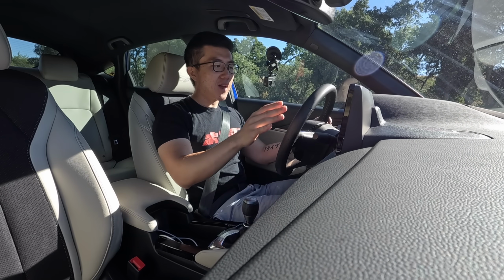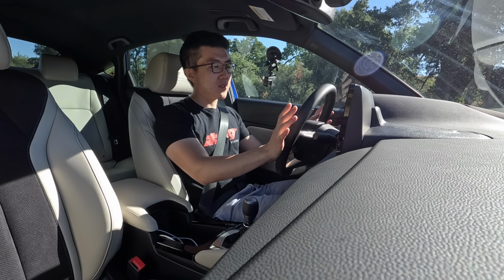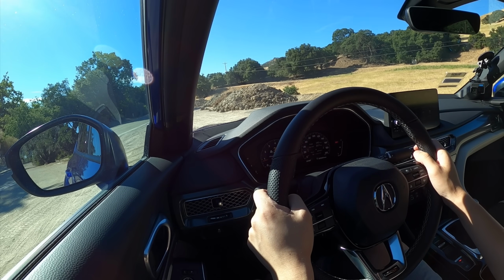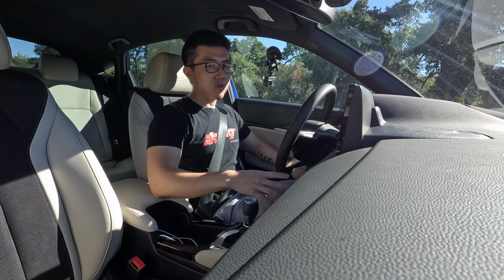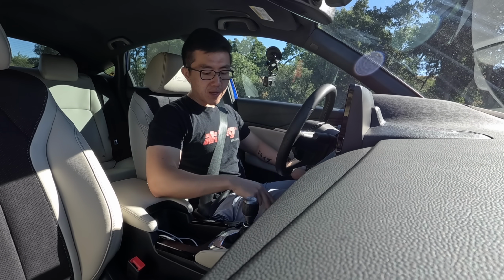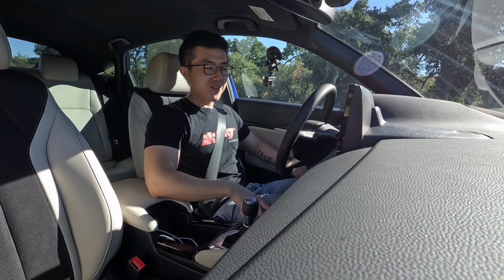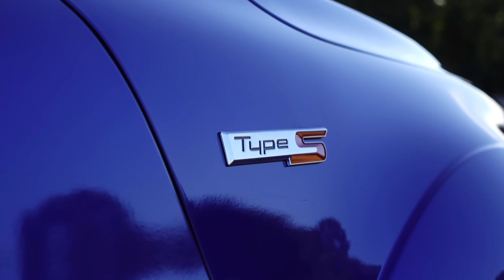Now before you ask, I still have my 91 NSX and my 22 Subaru BRZ. The BRZ most likely is going to have to get sold at some point, sooner rather than later. Having 3 cars to maintain and insure is definitely not ideal, but this was a little bit, I would say, of an impulse purchase.